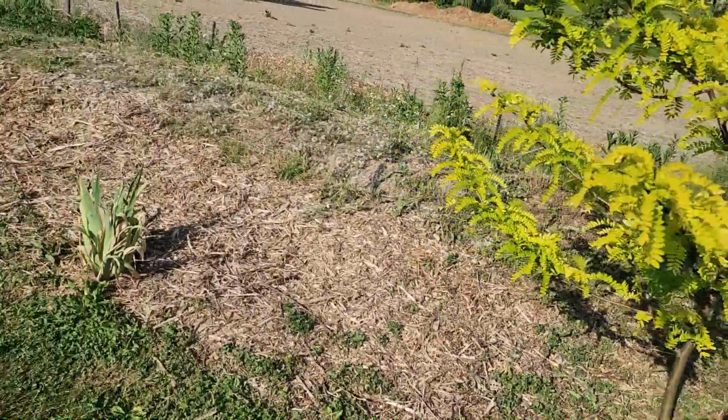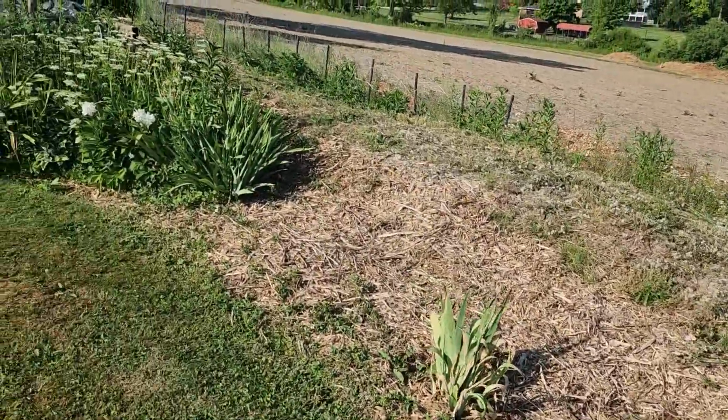It is June 1st, and that is the time to plant your squash and pumpkins, especially if you're growing some jack-o'-lanterns. There's a lot I'm trying to get done, and I don't have all the compost I need right now. I'm going to try and get some tomorrow, and then hopefully I can get a lot more planting done.